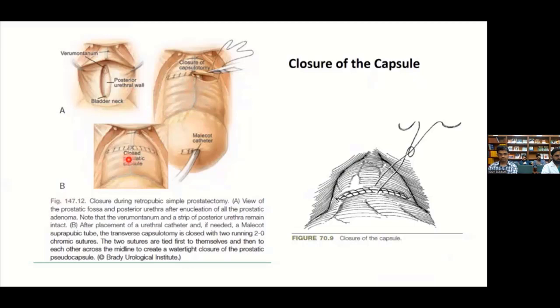Then after proper hemostasis, we will close the capsule, starting with the suture on both lateral ends, in a continuous layer, and in the midline it should be closed. They should be tied with themselves first, then with each other, making it a watertight closure. Depending on the surgeon and the conditions, like whether there is hematuria or not, suprapubic catheter and drain placement can be considered.